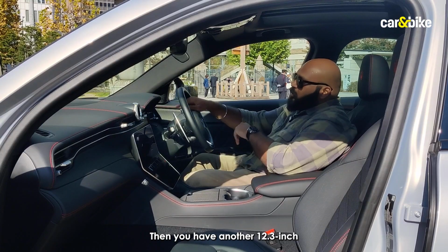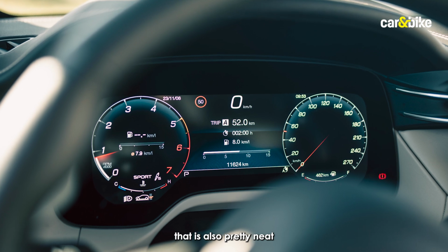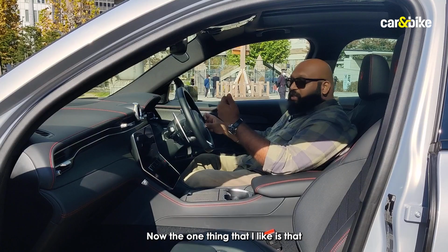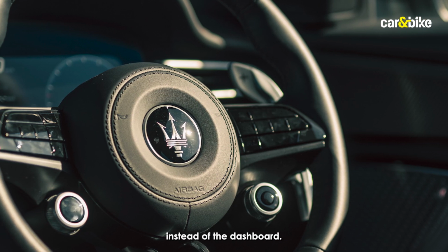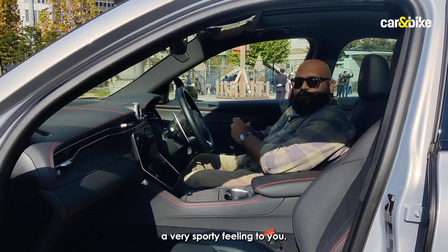Then you have another 12.3-inch digital instrument cluster over here. That is also pretty neat, gives you a ton of information. And as for the steering, this is a nice flat-bottom steering. And one thing that I like is that the push start button is mounted on the steering wheel instead of the dashboard. So that's something really nice, gives a very sporty feeling.